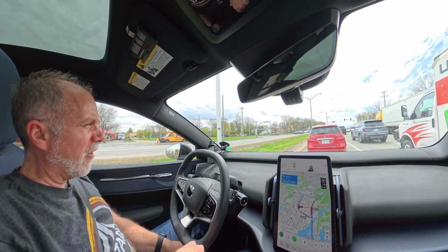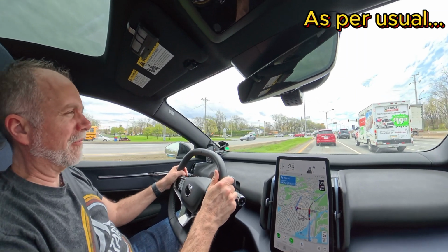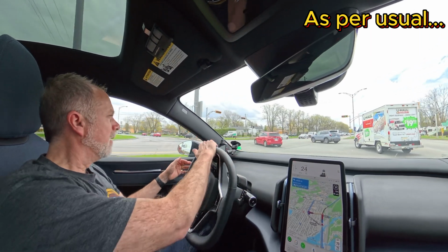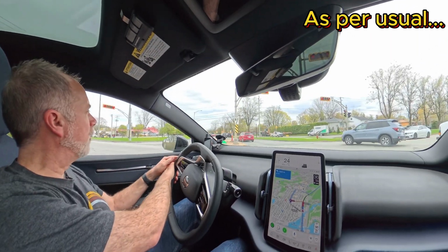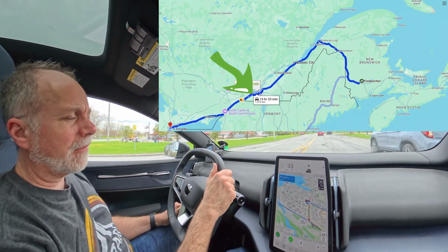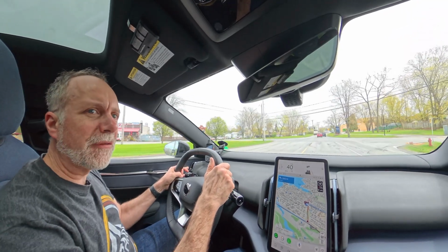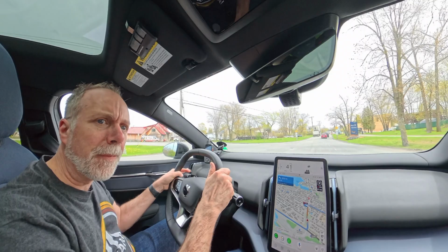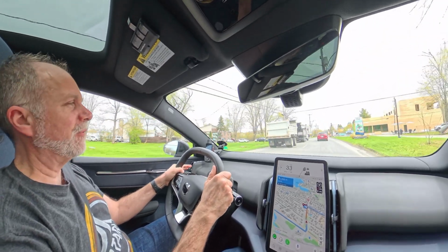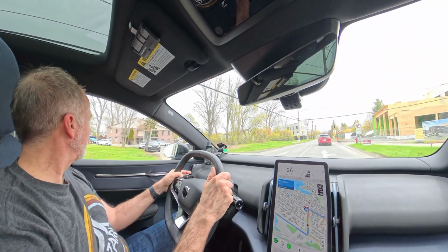So Montreal went slower than I was hoping. There was a fair bit of stop and go traffic once on the island. Probably would have been quicker on a bicycle, but anyway. So here's the stop. We're at Ile Perrot, which is just west of Montreal, and I'm just following the GPS here to get me to the charging station. No idea what to expect here. Hopefully it's something half decent.